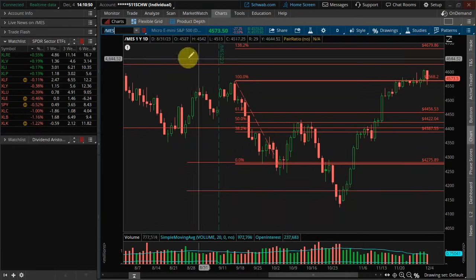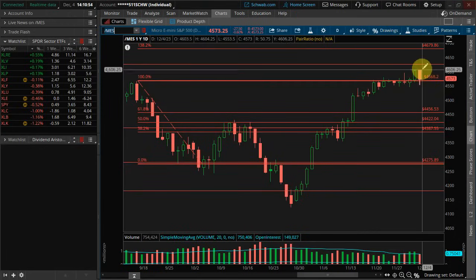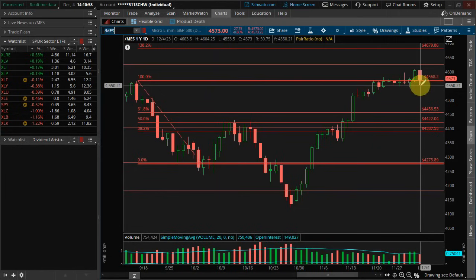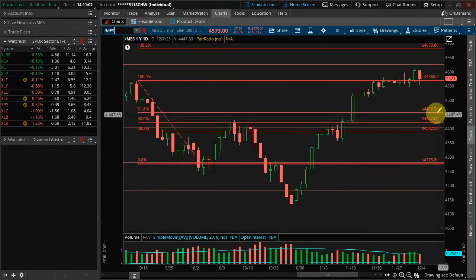Now, if we look at the MES today, notice that we gapped lower on the session. We opened up similar over the weekend on the session, traded lower, and finished right about at this level, about 45.73.